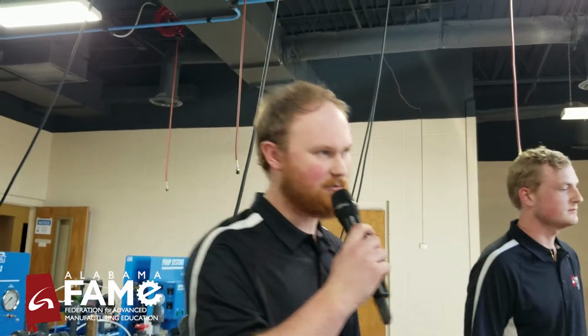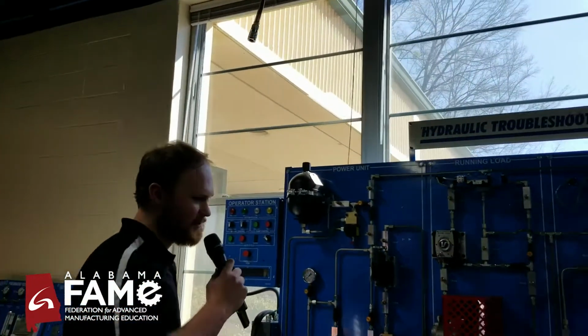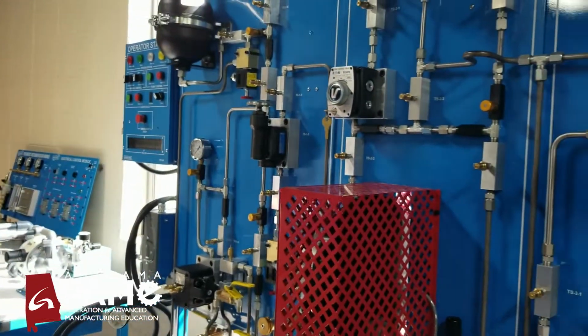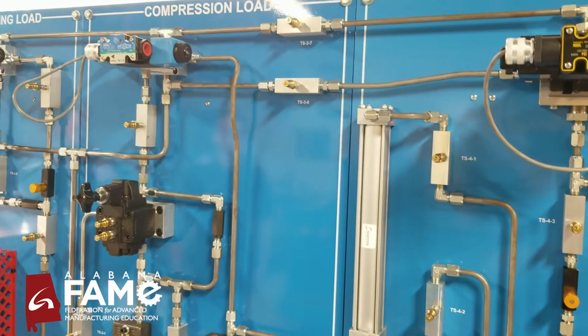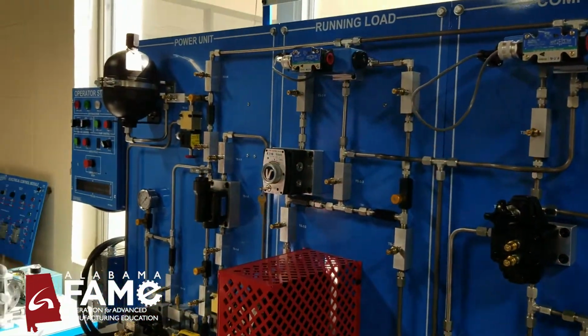I want to bring you over to our hydraulic troubleshooting station right here, behind the hydraulic instrumentation station. It's kind of the same aspect, it's just a vast variety of loads. We can go from rotational load to picking up heavy loads. It takes the vast majority of what hydraulics can do and how they're used in the field, and allows you to have a full grasp of what you may encounter at work from what you've learned at school. I'm going to pass it right back over to Logan.